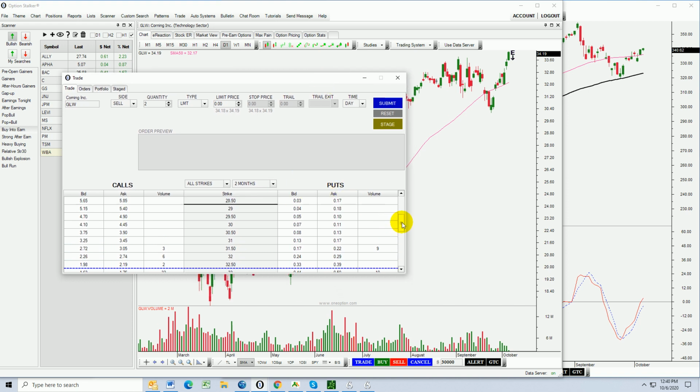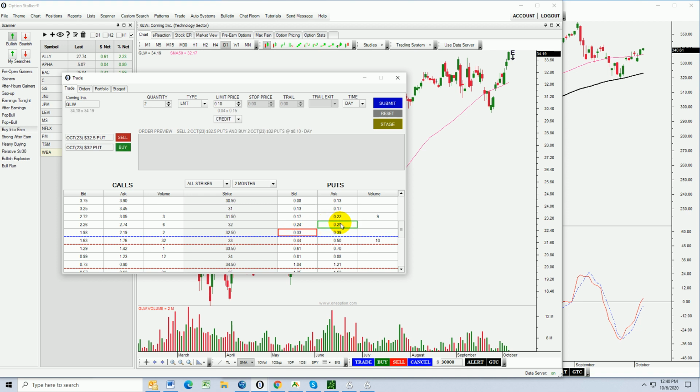We're going to go out to the expiration cycle October 23rd, which is before the 27th. And we're going to go down to the 3250 strike price. And we'll click on the bid there. And we'll click on the ask for the $32 puts. I have 50 cents between the strike prices, so I'd like to get a dime for this spread. If I get a dime, that means I have to put up 40 cents in margin. 40 cents is also my maximum risk.